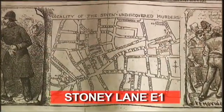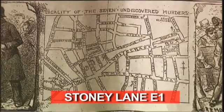I've just crossed Houndsditch into Stoney Lane, and I'm following the most likely route the Ripper took while fleeing from Mitre Square. The city police, in hot pursuit of the killer, immediately set up a perimeter blocking every entrance and alleyway into this area. But in fairness to the police, the murderer was greatly aided by the layout of these streets.